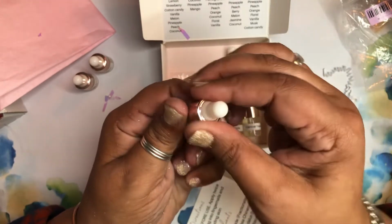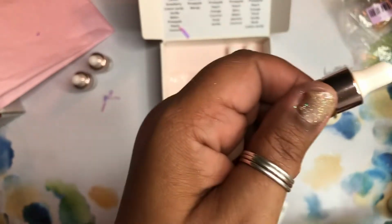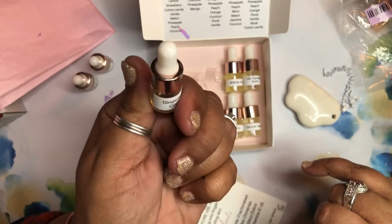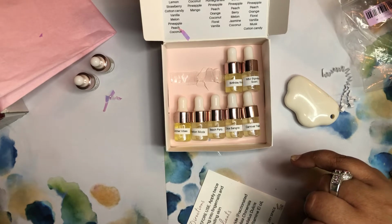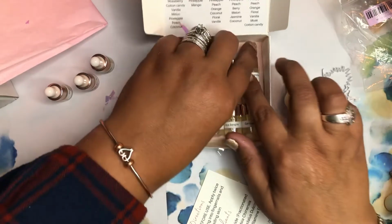Okay, so I must say these droppers are stinking cute. Oh my God. It smells like a gingerbread cookie. I love me some gingerbread cookies. Oh my God, delicious.